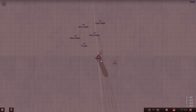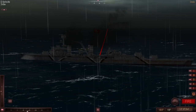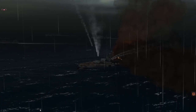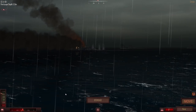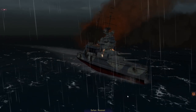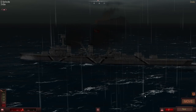We were slightly short with that one, weren't we? Just slightly short. Let's add a few twings onto that. Let's go up to 12. Fire. More damage. Nice. Hopefully we'll have a torpedo reload next time. Well, I feel slightly more confident now.